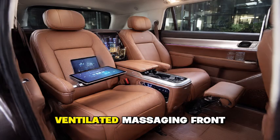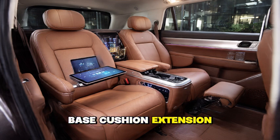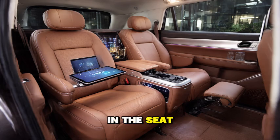I said heated, ventilated, massaging front seats. One thing I really like about these is, okay, we're missing the base cushion extension. That's the one thing I would like to have a bit more of. But because you get that zero gravity functionality in the seat, you can literally tilt it all the way up here. So it makes it feel like you're in a bucket seat. It's really good when you're driving. You can't get that kind of tilt angle on pretty much any other car in China.